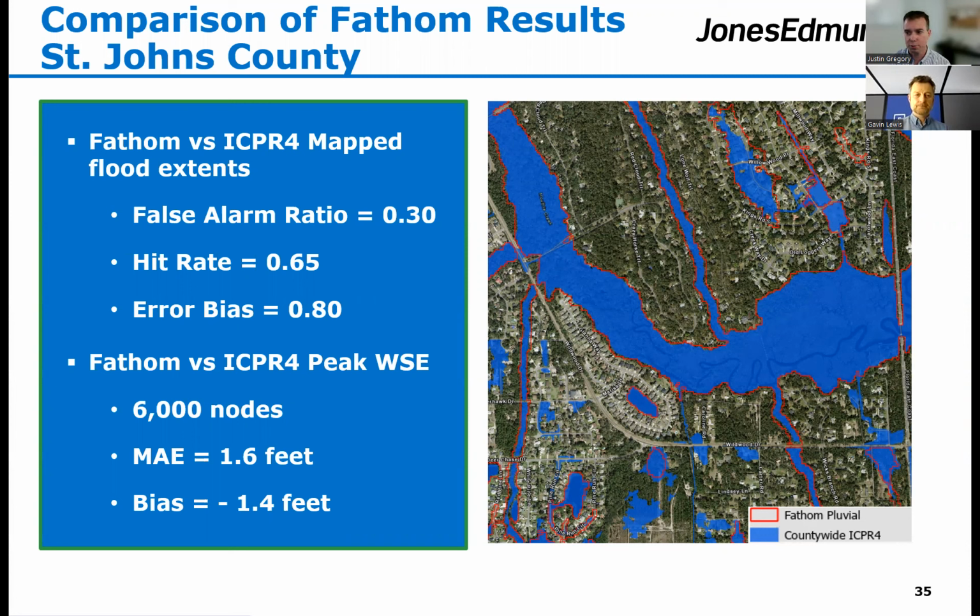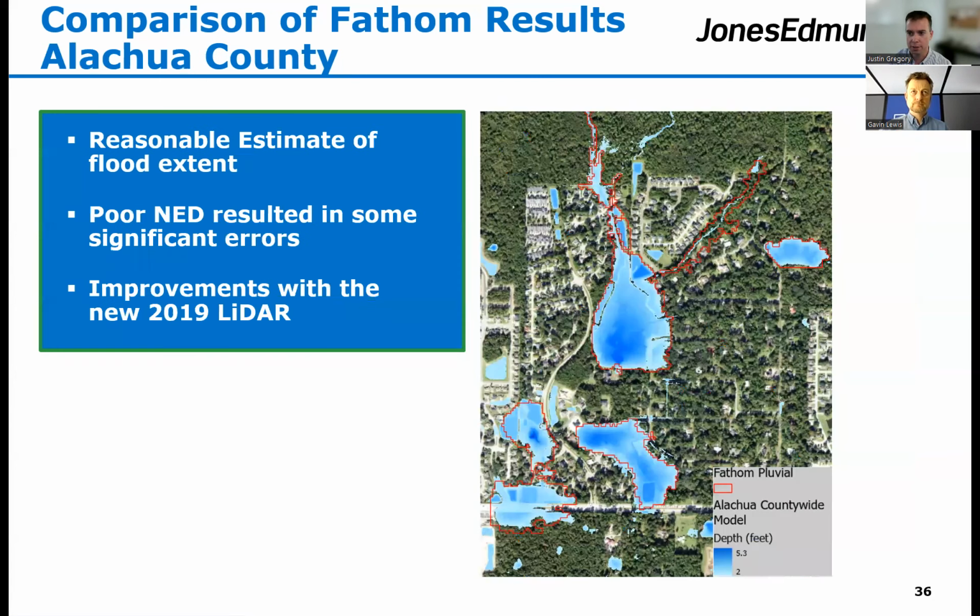Generally, most of the differences we've seen are actually more of a result of differences in the scale between the 1D model and Fathom's 2D model being modeled at a higher scale, but perhaps they've screened out some of the smaller flooding that they've included. So once you add that back in, we actually get a very good match. Potential for some calibration and improvements, yes, but definitely a very good representation of flooding. So when we looked at that mean absolute error, we were at just over 1.5 feet. So well within the types of range we're looking at for this type of study.